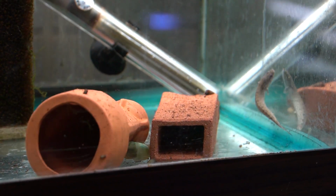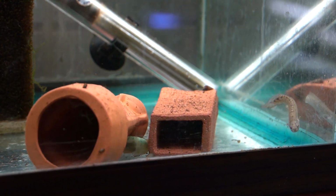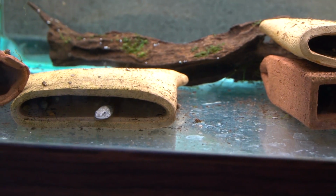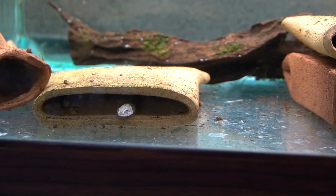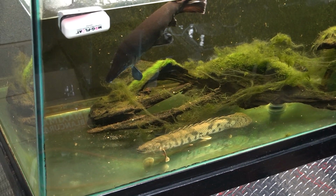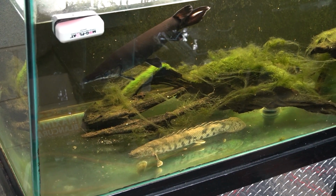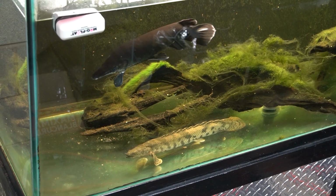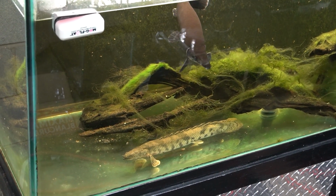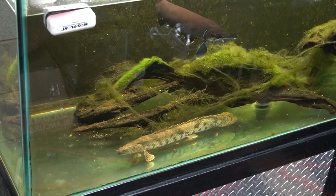These guys are eating a micro pellet, which is just a super small high protein pellet. But again, I just love them. These guys are being nosy. They see everyone else being fed and they don't understand why it's not their turn. They always think it's their turn.